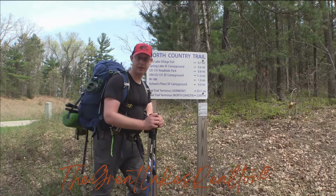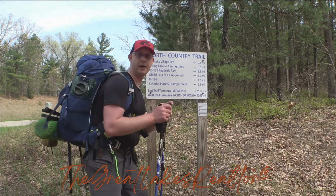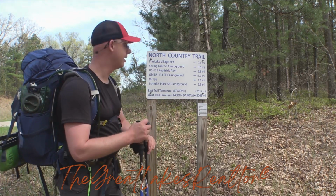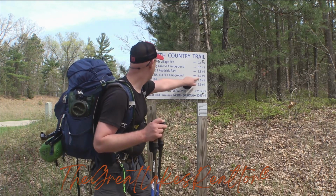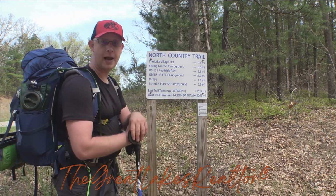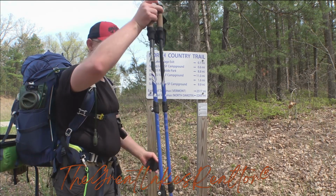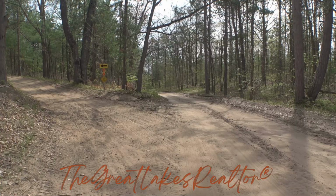Hey guys, the Great Lakes Realtor here. Pardon the traffic, we're right alongside the road, but I just wanted to show you this marker. As soon as we get across the highway, we're heading to the old US 131 campground. Got 11 miles to go, so hopefully we can get that done. I'm going to have to start hammering that out. So far on the trail, it's been pretty easy, pretty flat. I don't even really think I need these poles, other than it gets real deep and sandy in some spots.